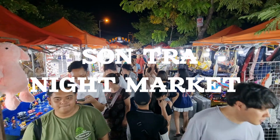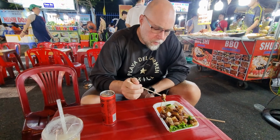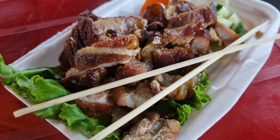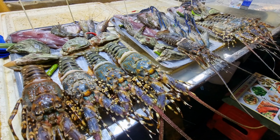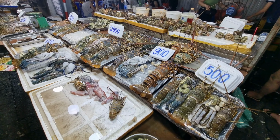Number 2, the Son Night Market. I found it to be overpriced for what you got, and there were a lot of vendors kind of cooking the same thing. I will say it's probably the biggest night market I've seen for seafood, so if you're a seafood lover, this might be the place for you.